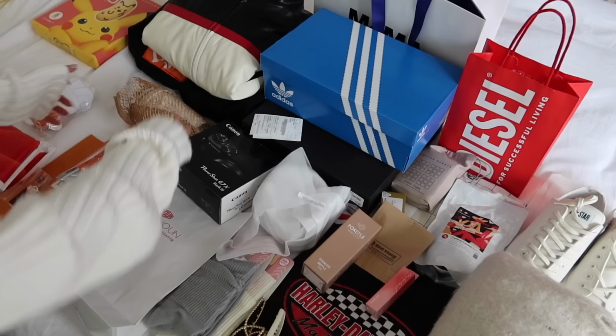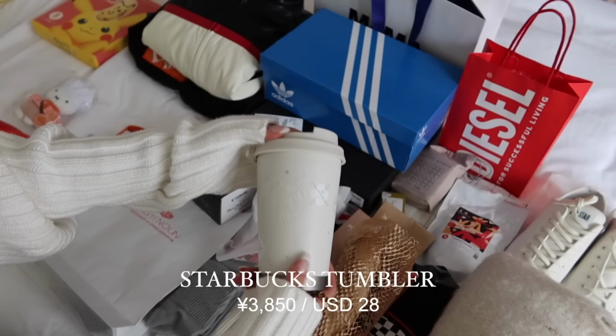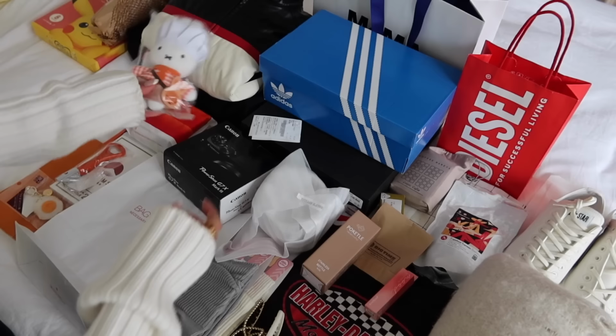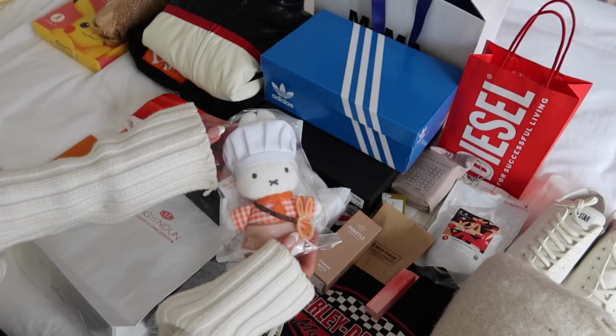And if you've ever been to Japan Starbucks, you know they're on another level. They have their own collection of tumblers and accessories. So I also got this for Laura. It is a beige tumbler from their Winter Sakura collection. I purchased this Miffy from the Kyoto store. If you saw our previous vlog at the Miffy snack shop, I just thought it was super cute. By the way, I will pop up the prices on screen so that you'll know how much every item was if I got tax back.